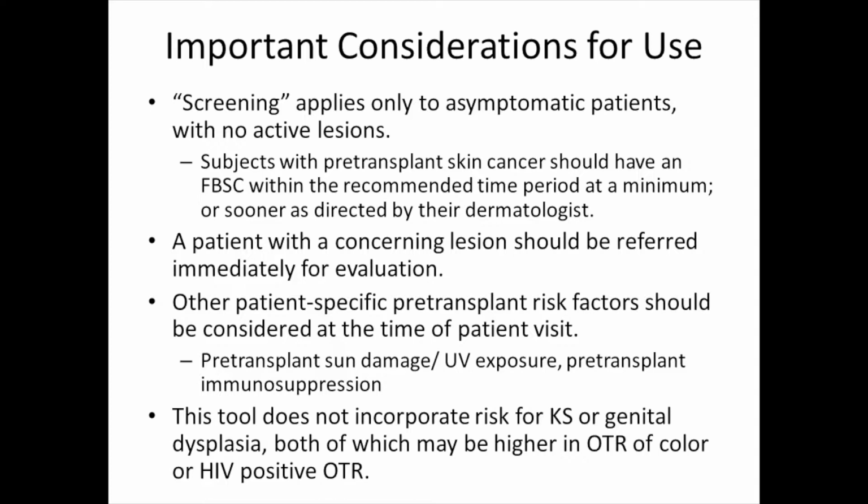We know that this simple tool gives us good data on who the highest risk patients are, but it is not as precise as a tool that involved patient-specific risk factors like sun damage, UV exposure, specifics about pre-transplant immunosuppression, and other features. Those things may change a provider's view on how high or low risk a patient is. So these broad categories can be personalized to the patient.